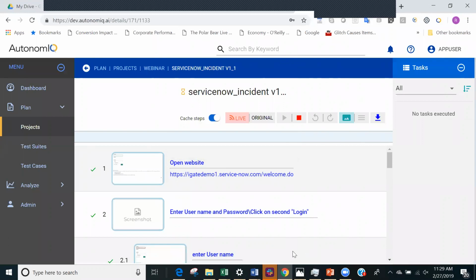So I showed you how test assets are created with very little human intervention, very little human effort. Now let us take a look at how test assets are maintained.